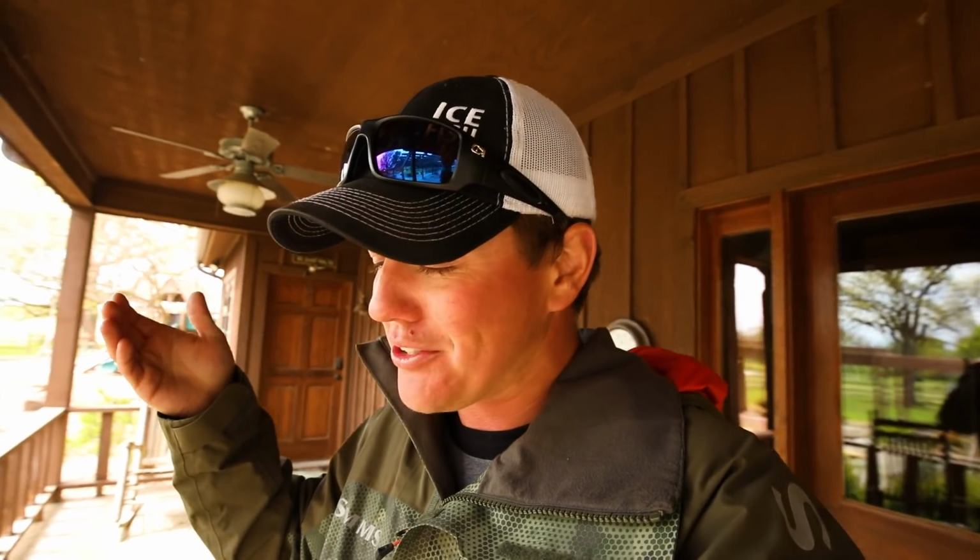And those are the 2 baits I'm probably gonna be focusing on this week. The fish should be moving up on beds. So if they're on beds, that swim bait's gonna be perfect. If they're not, if they're pushed out deeper, I think the jig's gonna be good, but that's what I'm using this week. I have a lot of confidence.